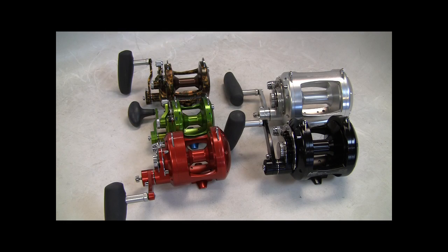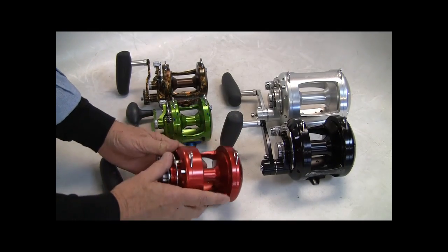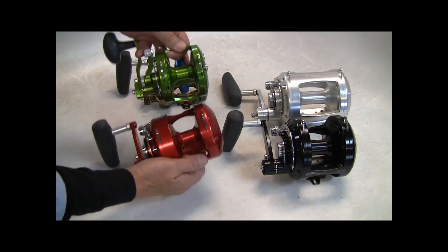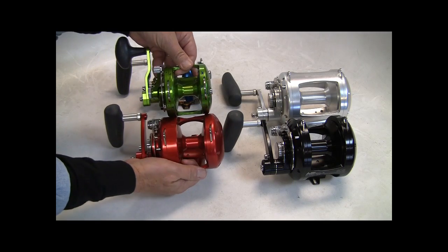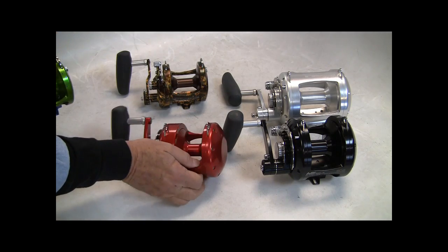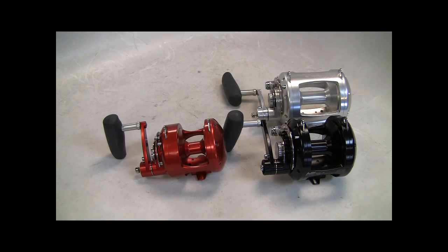I'd be remiss if I didn't bring up the big game series from Avet. This is a 30 narrow. If you compare your spool size to that little HX, you can see, surprisingly, they'll hold the same amount of line, a 30 narrow or a standard with HX. HXW holds line like a 30 wide, which I should have on the counter here, and I don't. It looks like I need to get some more of those guys in.